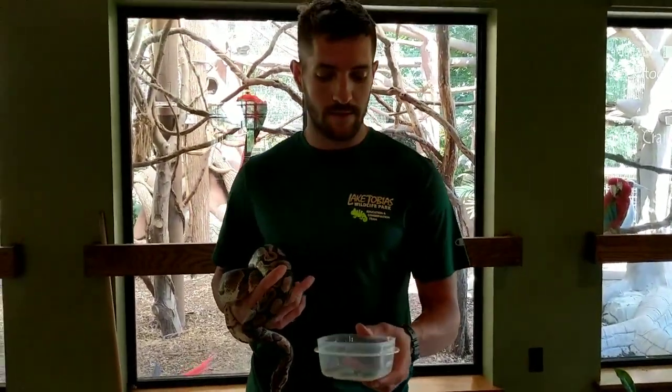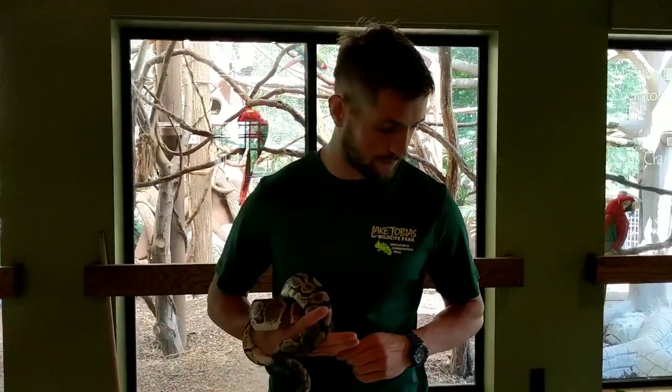And a lot of times you can keep insects really easily. You can buy them at the pet store, keep them in a small container, give them some fruits as well, and you can keep your own insects in your house to feed your reptile or other exotic.